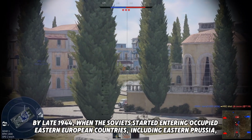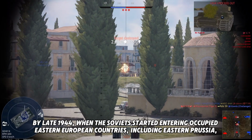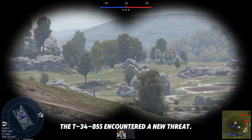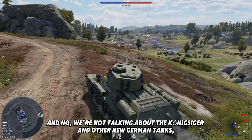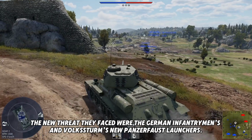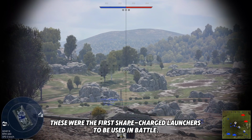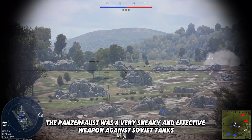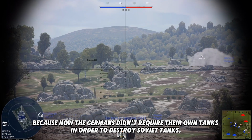By late 1944, when the Soviets started entering occupied Eastern European countries, including East Prussia, the T-34-85s encountered a new threat. And no, we're not talking about the Königstiger and other new German tanks. The new threat they faced were the German infantrymen's and Volkssturm's new Panzerfaust launchers. These were the first shaped charge launchers to be used in battle. The Panzerfaust was a very sneaky and effective weapon against Soviet tanks, because now the Germans didn't require their own tanks in order to destroy Soviet tanks.